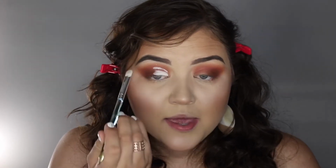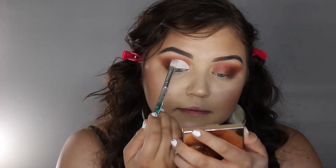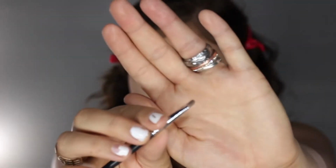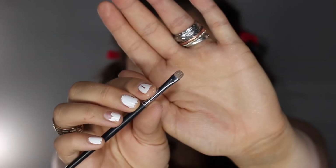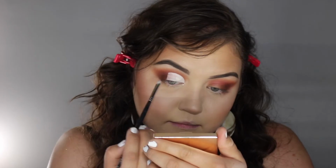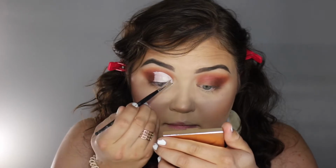just like that. And if you have slightly hooded eyes, a trick you can do is look up, and it'll kind of make like a line. So yeah, well, I'm gonna go in with this little Morphe M213 brush, which looks like this. And so yeah, you're gonna have something that looks like that.